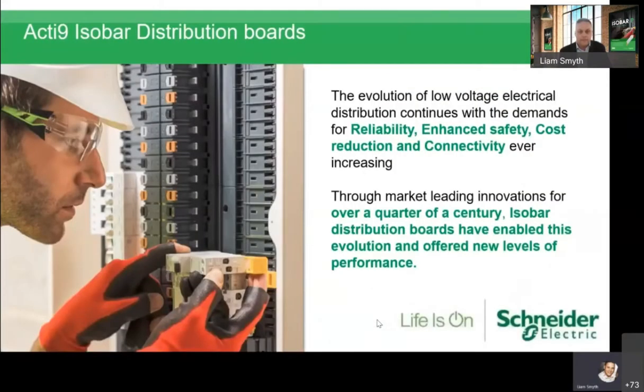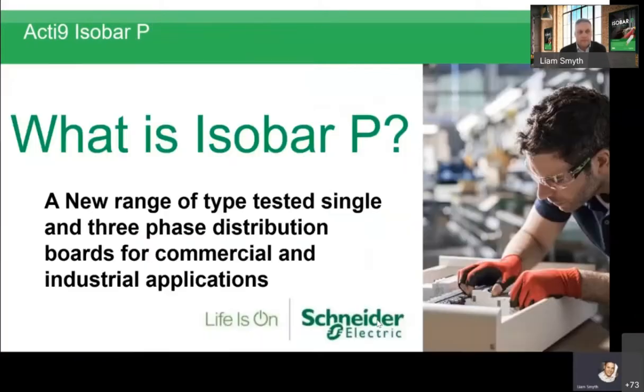As we all know, the market is always looking for increased levels of reliability, enhanced safety, cost reduction and connectivity. With the launch of Isobar P, we have very much responded to these market demands and continue to offer new and improved levels of performance. What is Isobar P? It's a new range of type-tested single and 3-phase distribution boards for commercial and industrial applications.